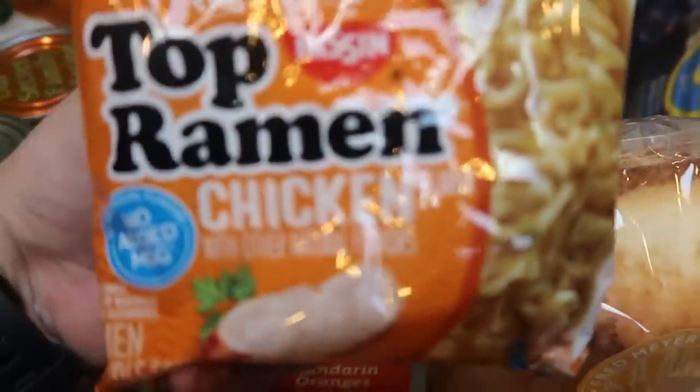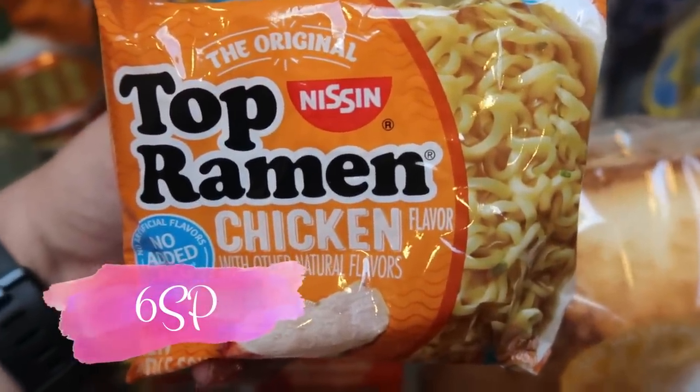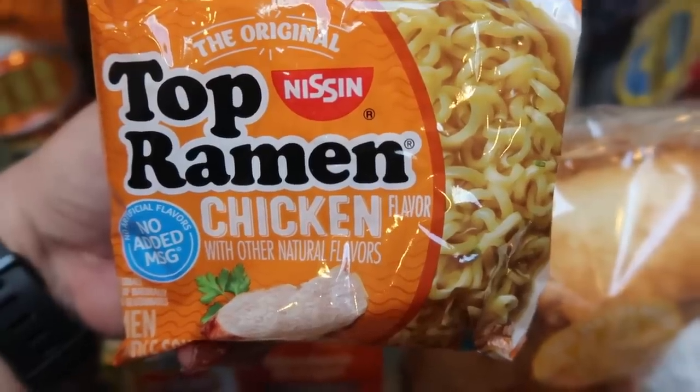Also, as weird as this is, I picked up a package of the chicken top ramen. This is for my lunches this next week. I cannot wait to make this recipe, and it actually calls for 1 package of chicken top ramen.